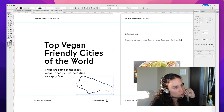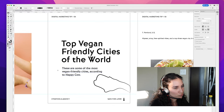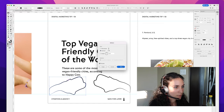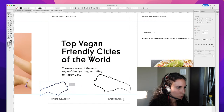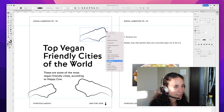We'll have one of the arms with food here. I'm thinking arms might be weird. Maybe just food. I don't know. We'll see. Four might be too much. There's only one way to find out. Let's lay them all out.